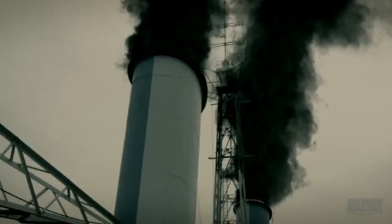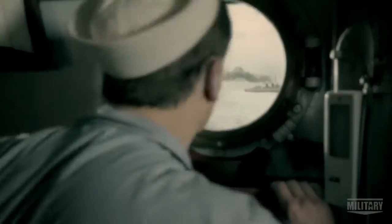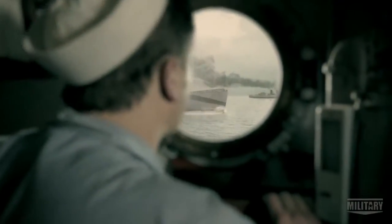The other destroyers and escorts follow suit to produce a smoke screen in order to obstruct the enemy's view of the aircraft carriers. Coxswain Don Curtsey watches the destroyers from escort carrier the USS Fanshawe Bay.